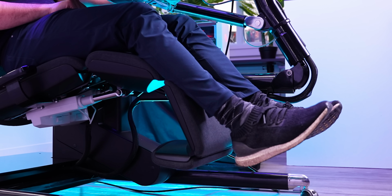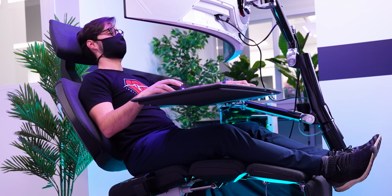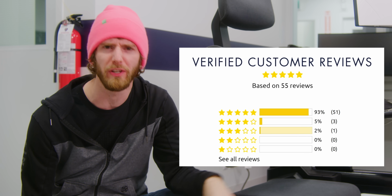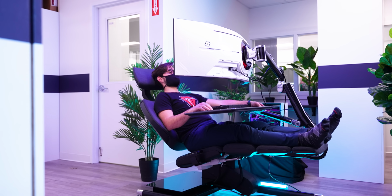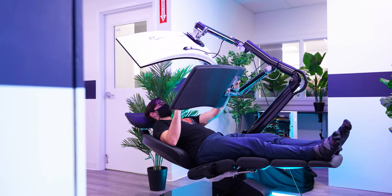$7,650. That's the price of the signature Altwork station. How can this thing be so expensive and yet have nothing but 5-star reviews online? Even the lone 3-star review says they ended up keeping the thing for an employee who suffered from back pain. And hey, wait a minute.